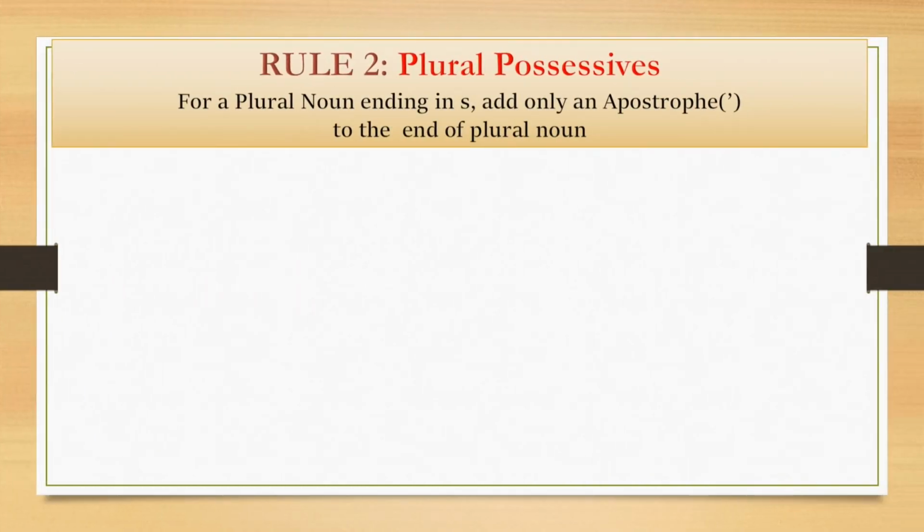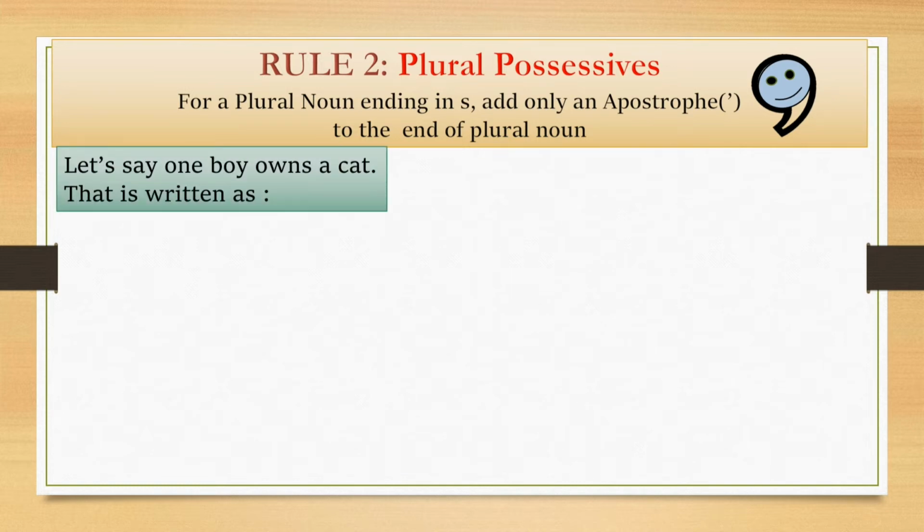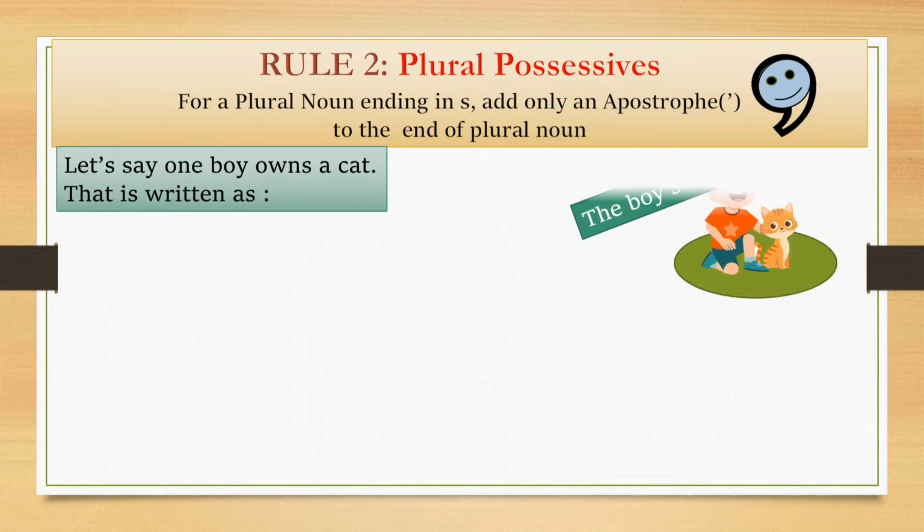Rule number 2, plural possessive. For a plural noun ending in S, add only an apostrophe to the end of the plural noun. Only apostrophe, not apostrophe S. Let's say one boy owns a cat. That is written as the boy's cat. The boy, apostrophe S, cat, the boy's cat.